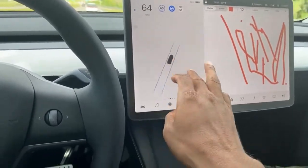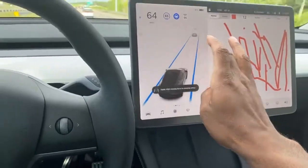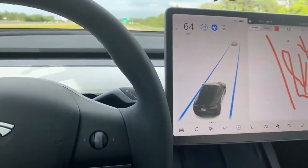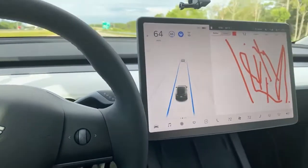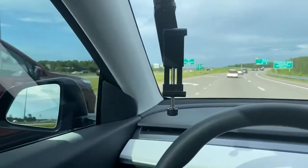There you go. Move that off the screen for me. There you go. It tells you to touch the steering wheel every so often, so that's what I do. But it's literally driving by itself. It's staying in the lane.